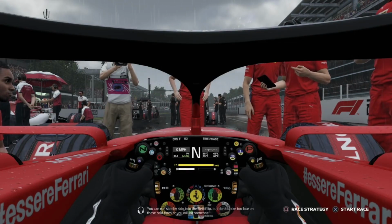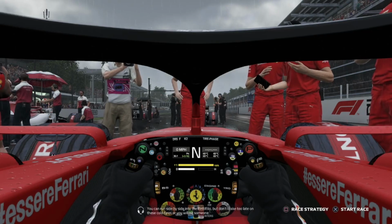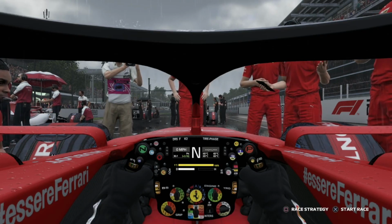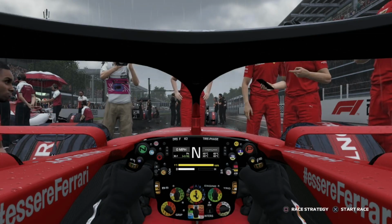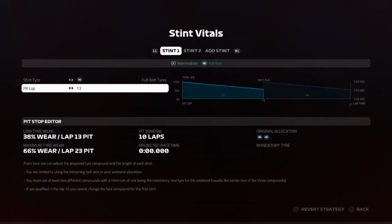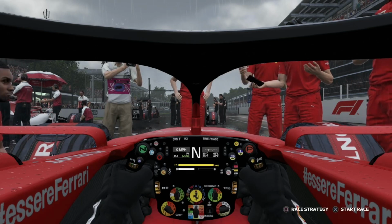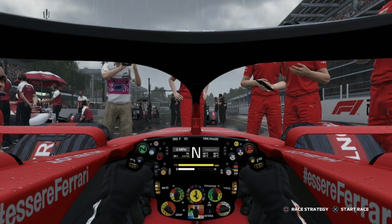You can run side by side into the Rettifilio, but don't brake too late on these cold tyres or you will hit someone. Thanks for that, Jeff. So, it'll be a one-stop. Might get to Inters later in the Grand Prix, but yeah, Haas have got their first front row lockout with Lucas Weber taking his first pole position for Haas.